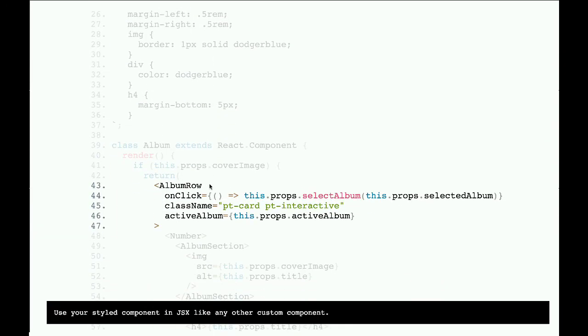And then that album row that we talked about before, you can still think of these things as custom components and use them as custom components, but really in this case it's a styled component. But it doesn't look much different in the JSX.